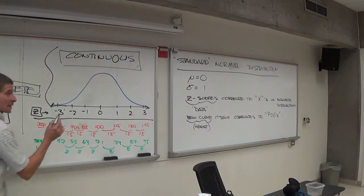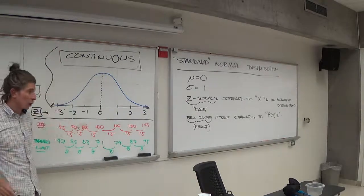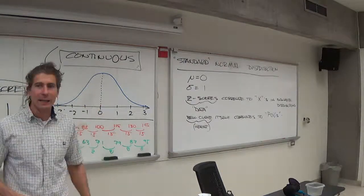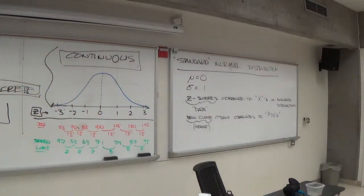So the idea is, all of these scores have a probability. Clearly 0 is the highest. It's the highest point on the curve. What else do you notice about the curve? It's perfectly symmetric. Thank you. So not only is 0 the average, it's also the mean, median, and mode. You knew this already, because when we talked about it back in week 3, when you have symmetric unimodal data, all three are basically the same.